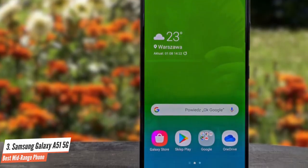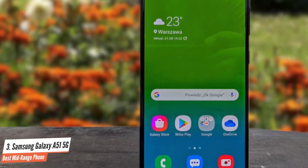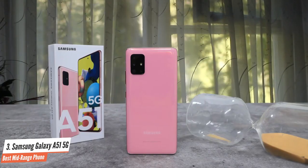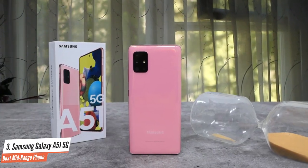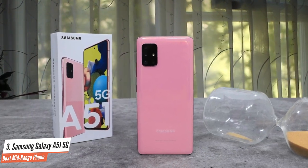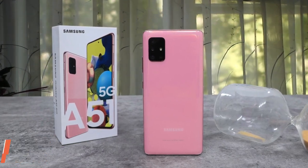That 5-megapixel f2.4 sensor is present on the 5G variant as well. A 32-megapixel f2.2 front camera handles selfie duties. The smartphone is integrated with a 6GB or 8GB RAM and has 128GB internal storage that offers the capacity to store videos, music files, images, and more.